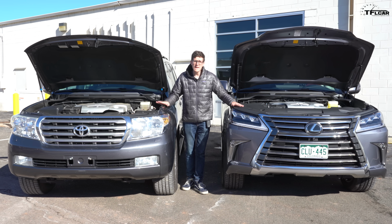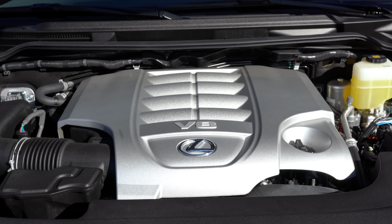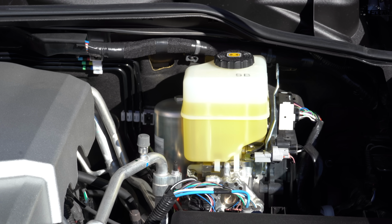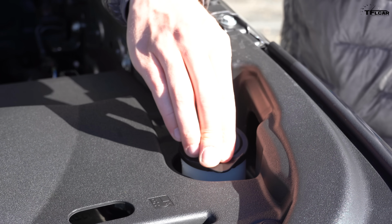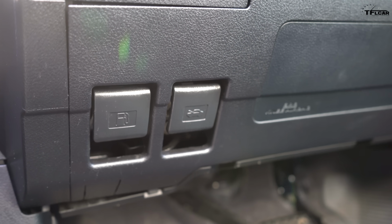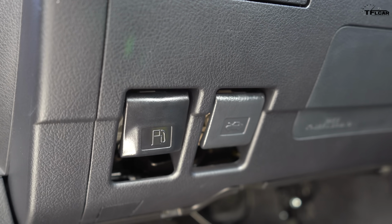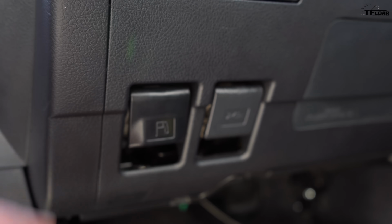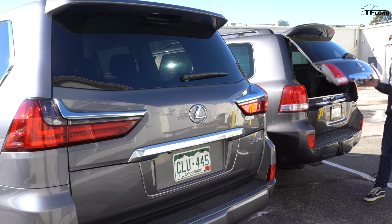But there are many similarities under the hood. The engine cover, practically identical, as is the airbox, as is the brake fluid reservoir, as is even the filler placement for the windshield squirters. There are some little things that are basically identical as well. Take the placement of the fuel filler release and the hood latch. This is the new LX and it's still in the same location. Pretty old school.